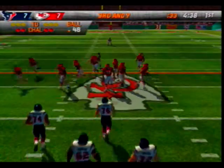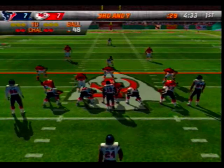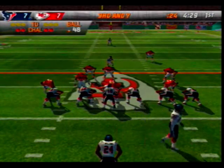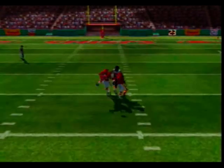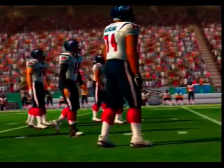Third and seven. Ball on the 48-yard line. Kansas City comes out in their nickel package. Hand it off to the back. They'll go with a play fake with the pass. Drops the interception. Good timing, getting in between the ball and the receiver to save what would have been a big game.